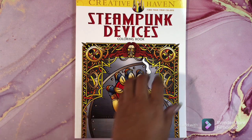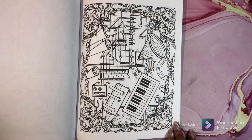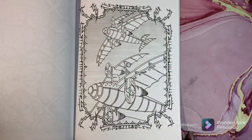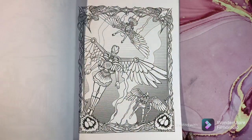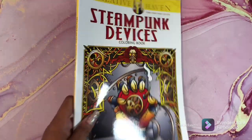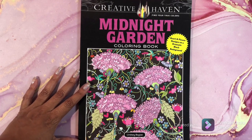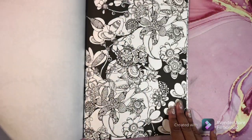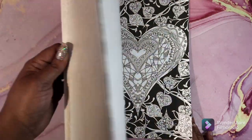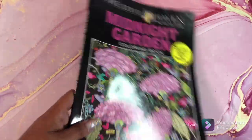This is Steampunk Devices. And I can't wait to color in this book and use lots of silver and gold ink, the Winsor & Newton ink. I'm going to use a lot of it. This is going to be so cool. Steampunk Devices. Next book is another Midnight Edition book. This is Midnight Garden. Super cool book. Every page has that beautiful black background. Just beautiful. Midnight Garden.